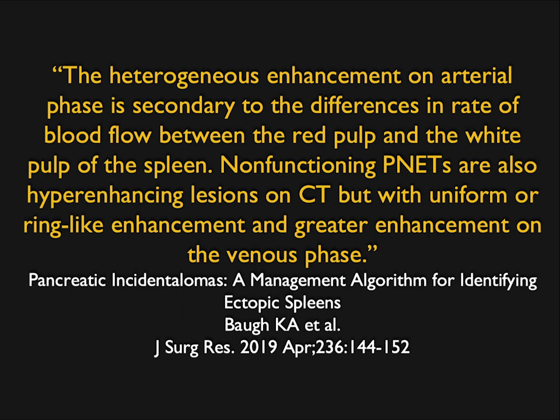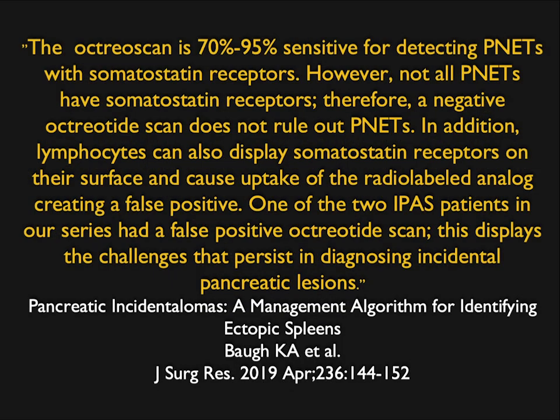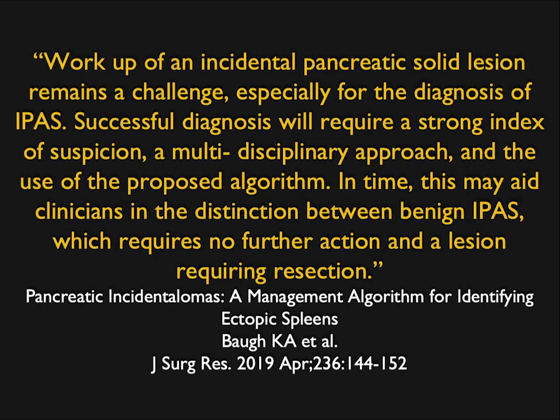The heterogeneous enhancement on arterial phase is secondary to the difference in rate of flow between the red pulp and the white pulp. So the changes of perfusion in the spleen may also be seen in the accessory spleen. Octreotide scans are up to 95% sensitive at detecting neuroendocrine tumors, and occasionally they can be helpful if you're uncertain, but we've had false positives, so it's not always going to be perfect. So again, it's a challenge. High suspicion and then care.